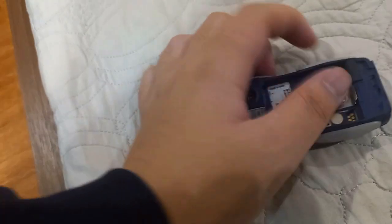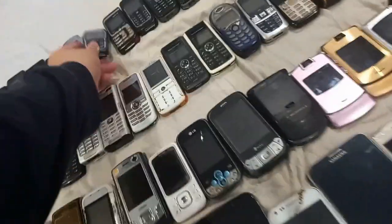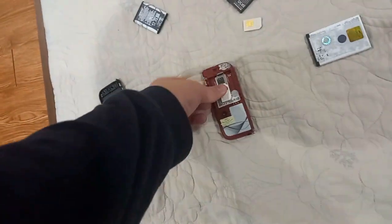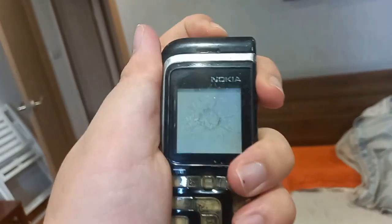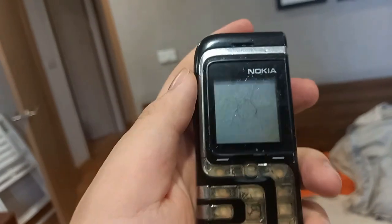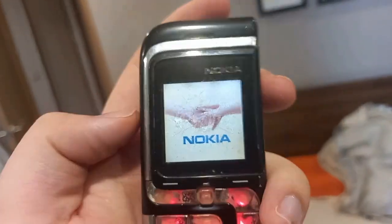The next phone is going to be another Nokia that uses the same form factor as this one, which is the 7260 right here. We usually call it a small leaf, and the big leaf refers to a different model, the 7610, which I couldn't find at the flea market for some reason. Now this one had a malfunctioning keyboard, so I can't really use this. And the speaker is broken as well.